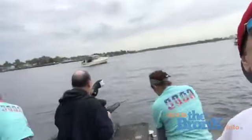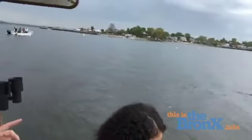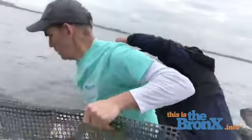And I should let you know, there's two other boats doing the same thing. There's one out there, and then if I can move around this little boat. The boat is called Moontide, and you can see it down there. This is just so exciting. It's part of Via Community Day, and we are literally doing the right thing for the Long Island Sound. Here we go. Go ahead, Tom. Do your thing, man. Here we go.